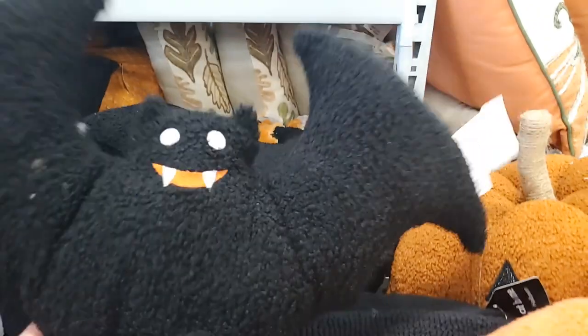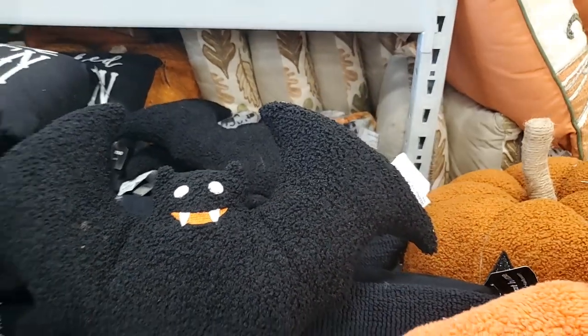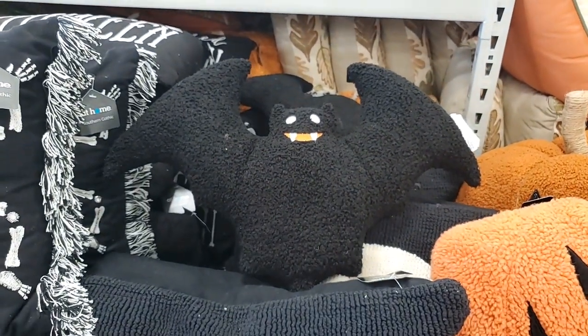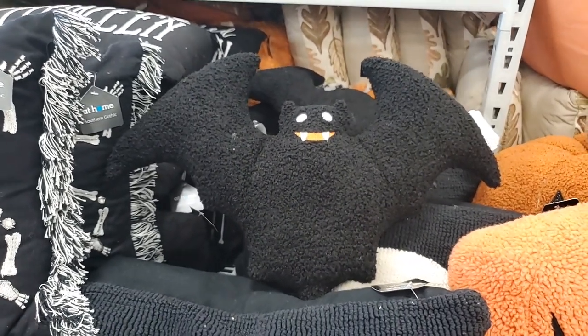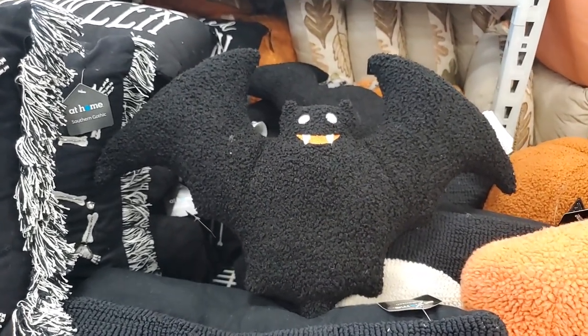I'm a weirdo because I love bats. I mean, I love real bats. I think they're so cute. Would I touch one? No, but I think they're the cutest things ever. My dog looks sort of like a bat. Anyway, I digress.